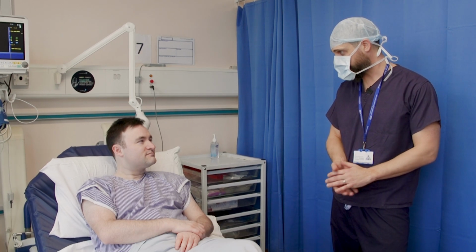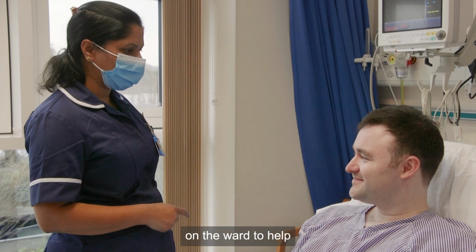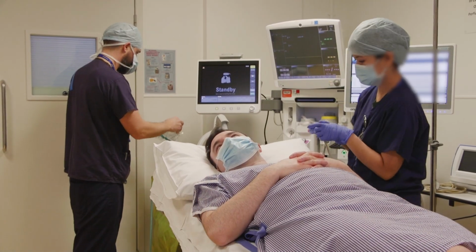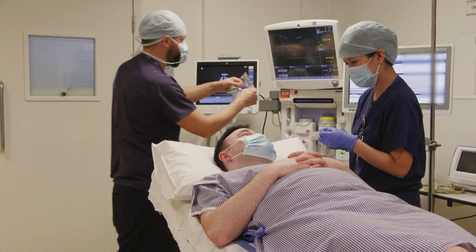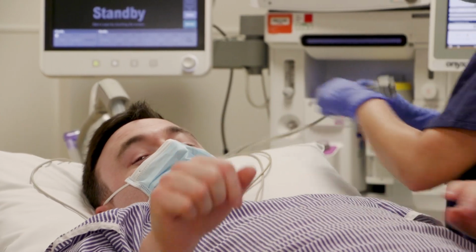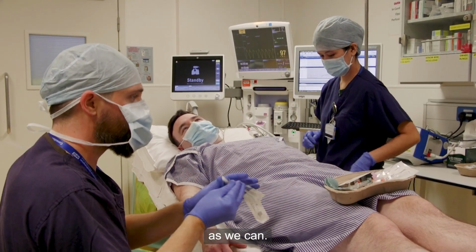On the day of surgery, you may be given some medication on the ward to help you feel more comfortable and relaxed. You'll then be wheeled around to theatres, where you'll be met by the anaesthetic team, who will carry out the necessary checks and attach routine monitoring. We will insert a drip to allow us to give you medication, and another line into your wrist to monitor your blood pressure. We numb these areas before we do this, to make sure you're as comfortable as we can.